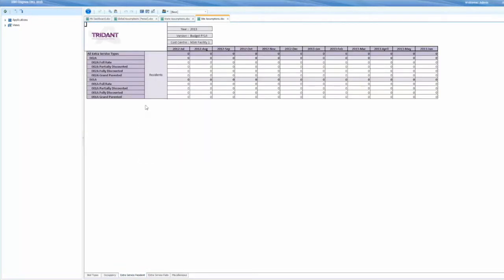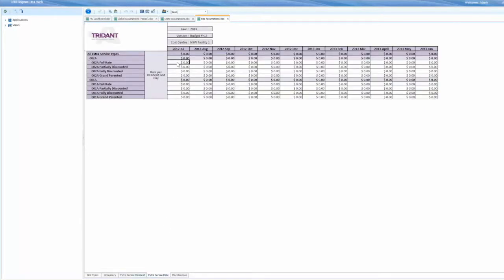We've also got allowances for extra services, so we've got a couple of different assumed rates here. This one might be an extra service room with 2 beds in it, and this is a single extra service room. If you have more splits for extra service types, we can also increase the number of licenses here, the number of types here. But this is our resident profile. The next one is extra service rate, and this is where we actually set up how much money per day we get for those extra service residents. So this will just be a daily rate.